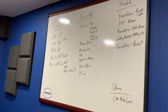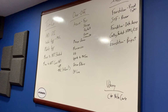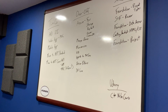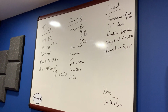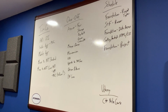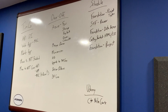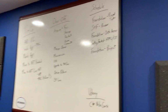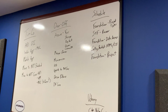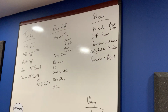So in this case, I was visualizing the different recordings I had to do. So I have, up in the upper left corner, the Timco series and the things I want to do with that. Then I have the one-off column where I'm looking through. We've got a lot of stuff to cover in YouTube videos. The one-offs are all YouTube videos. There's a lot of stuff I want to get covered in that. And then also on the right is the rough schedule. Don't hold me to it, but roughly this is the schedule for full courses.